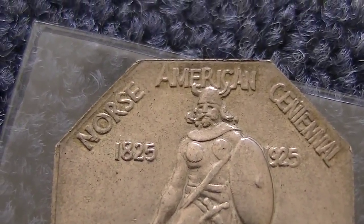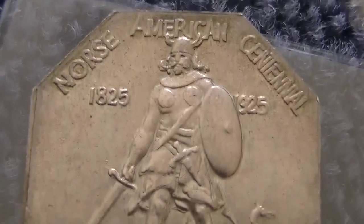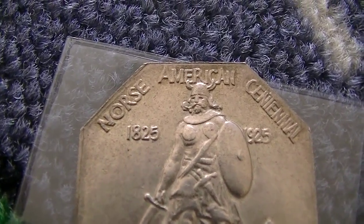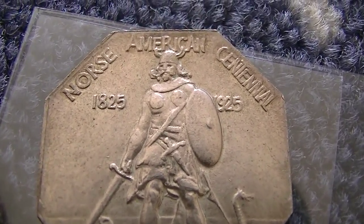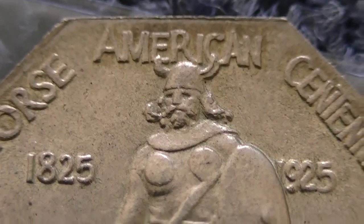I actually learned something about this. I vaguely remember seeing one of these, in a Numismatic News article or a big auction. It says North American Centennial, 1825 to 1925. And there's a lot of detail on this. I thought that's kind of interesting how much detail there is in the face.